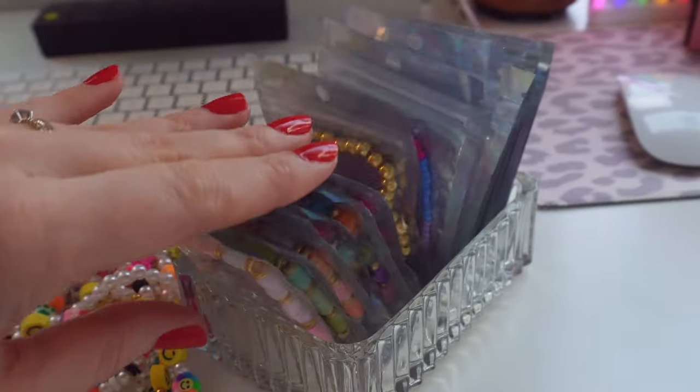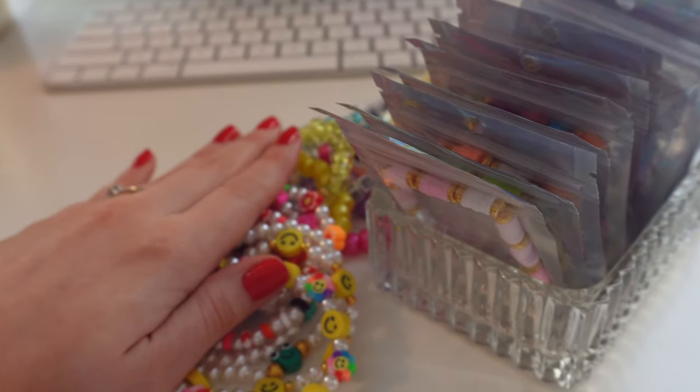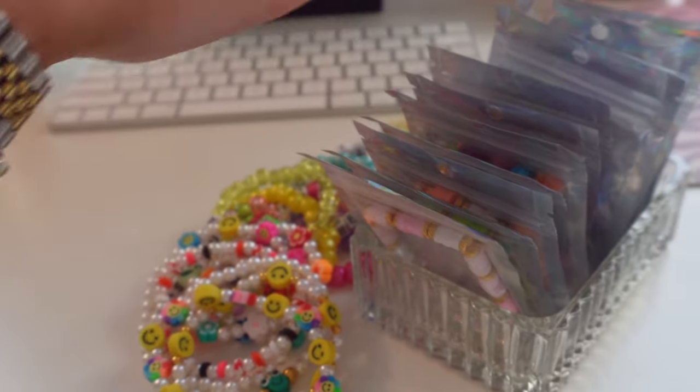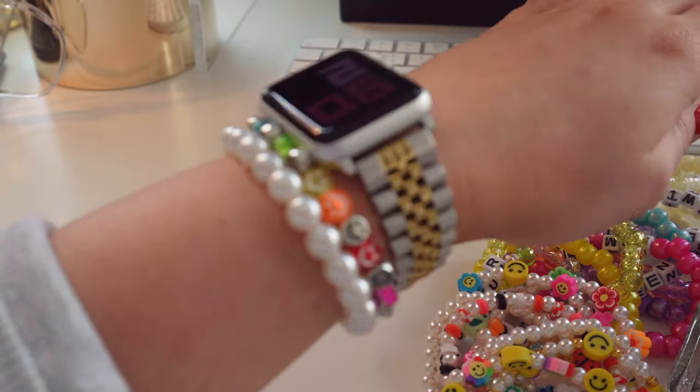They're so stinking cute. So these are all of my new bracelets. I have so many of them. I think making so many of them in May Bead Mayhem has created a massive launch and I couldn't be more excited.